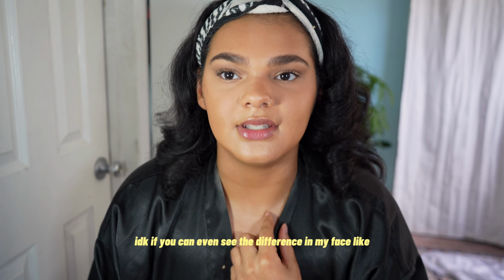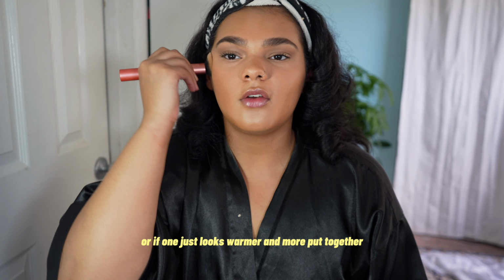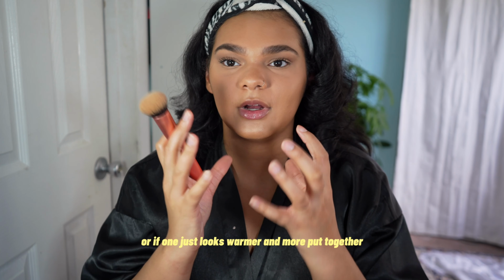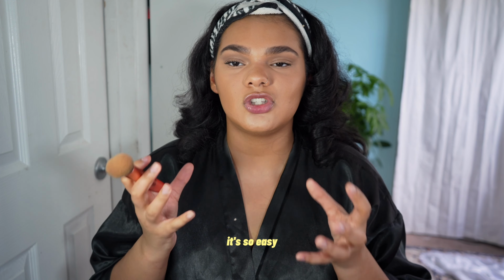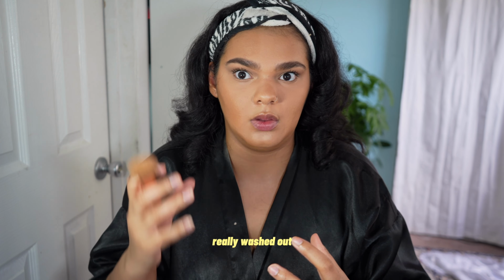I don't know if you can even see the difference in my face, like if one looks smaller than the other, or if one just looks warmer and more put together. When you just highlight, it's so easy for it to just look ashy or really, really washed out.